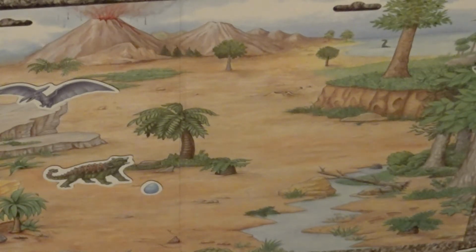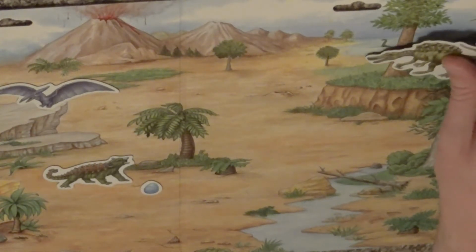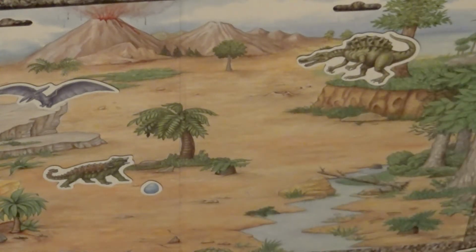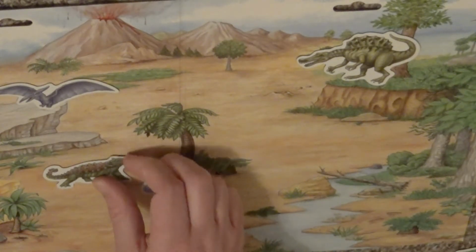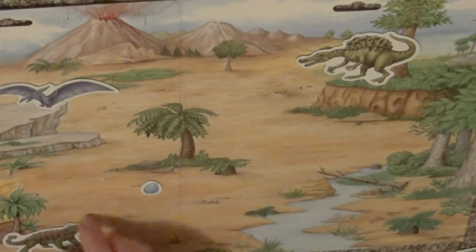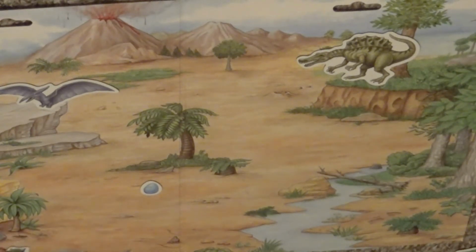Now finally, a very large predator is going to arrive. This is a Spinosaurus. The Spinosaurus is a very, very large carnivore. And Ankylosaurus is going to decide it's time for me to go somewhere else. And so he's going to wander away.